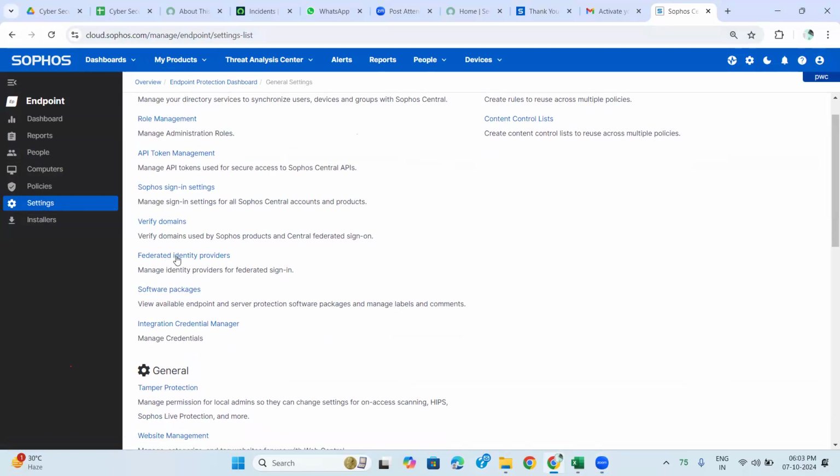Sir, what does whitelisting mean? Whitelisting here means the domains we want to allow, we have to mention.